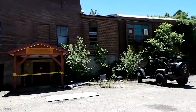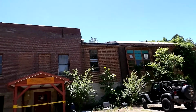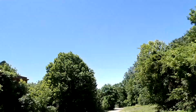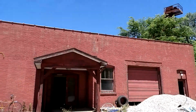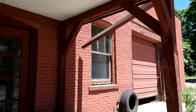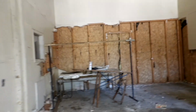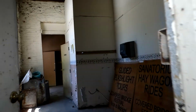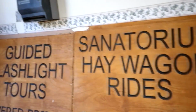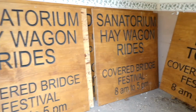Now, I didn't go upstairs in that building because I didn't know you could. I think that might have been a different part. I think the floor was pretty bad in it. Looks like the area where they use this as like a work area. These signs, they probably put them up for when the covered bridge comes along.